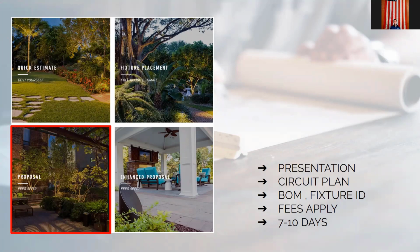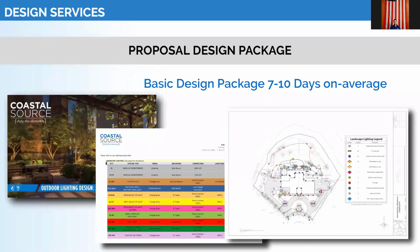And this is a full presentation with a circuit plan, bill of materials, fixture ID. This will cost you, but it's minimal, and we'll get into that in the next slide or two. But it really does help sell the deal and give the client a visual, pretty important package of what we can do. This typically takes 7 to 10 days.